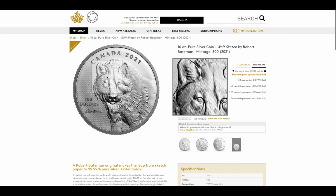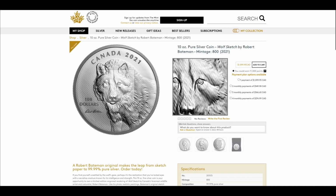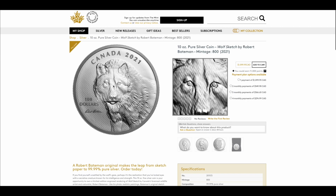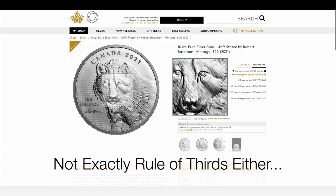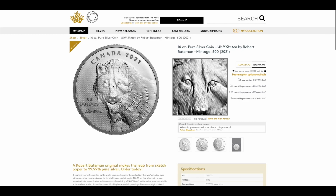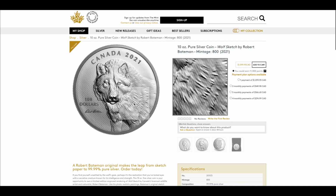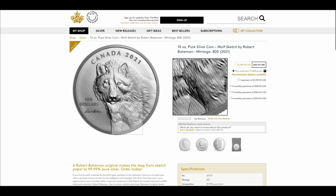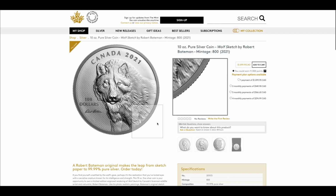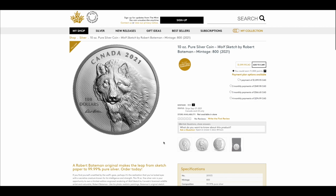You can see that the center piece, the head of the wolf, takes that prominent position on the coin. Even though it's not completely centered, it's a bit off center, I think that is a very nice touch, and then everything just fades away. The texture of the fur is also very nicely done. We're not looking for ultra fine detail, but transposing a pencil sketch onto a coin like this, I think it was done phenomenally.